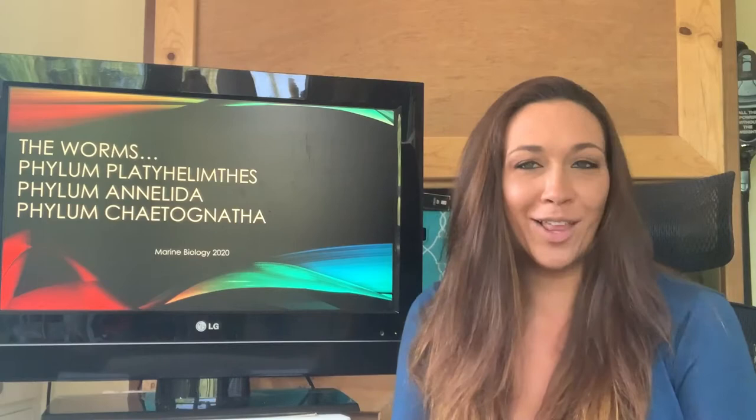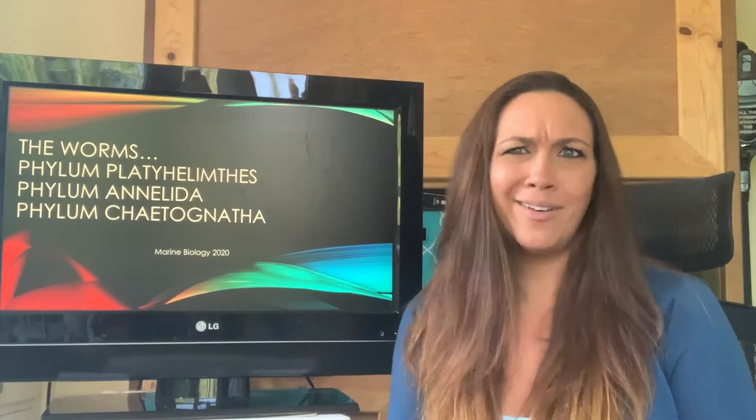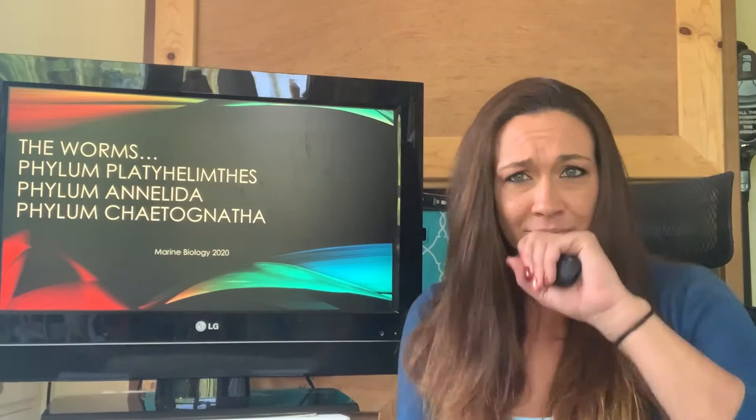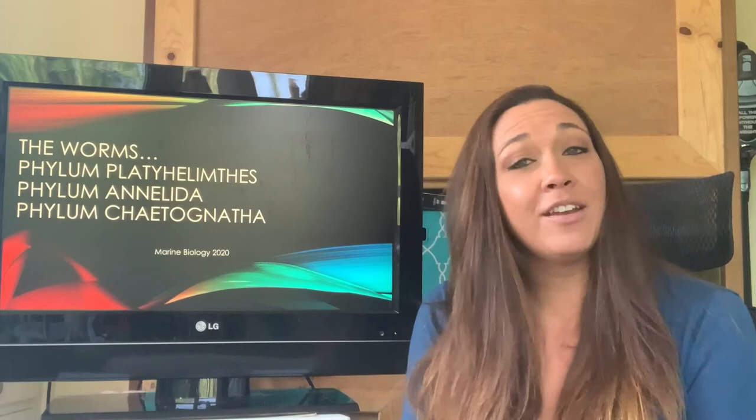And so even though they're all worms, and you're going to be like, oh my God, are they really that different? Yes, in fact, they're very different. And that's why we're going to talk about them. So first up is the phylum Platyhelminthes. These are going to be our flatworms, followed by the phylum Annelida. These are going to be your segmented worms. And last but not least, we have the Chaetognatha, the arrow worms or the bristlemouth worms.